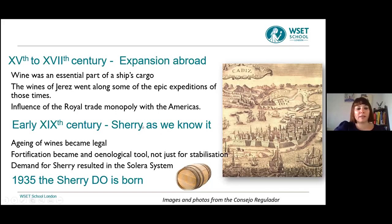Sherry, as we know it, well, later on, in the 19th century, you were able to age wines. That was a legal thing. You could do that. So that means that we're producing a product now with far more complexity. Fortification was originally used to stabilise wines. So you have a wine, and wine would go off pretty quickly. Back in those days, we didn't have all the technologies that we do now. So if you added alcohol to the wine, you fortified it, then you're going to stabilise the wine.